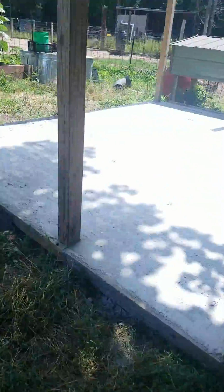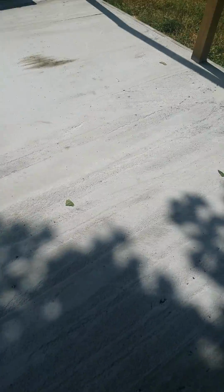Quickly wanted to show you a project we started working on a while ago. It's been the 48 hours. Should be all set to walk on. We got all this put in. This was like more than a pallet worth of concrete. It was such a pain to do.